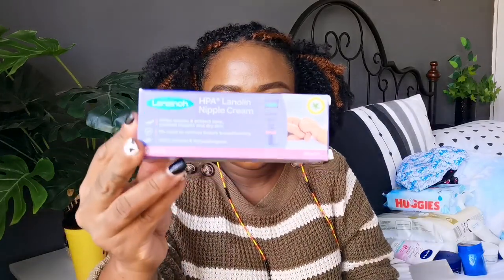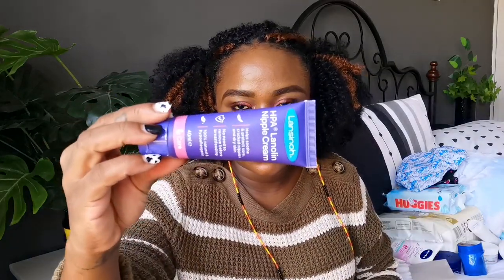And then for me, I also have this one. Make sure you can see here. Yeah, this, it's nipple cream. Let me just take it out. Nipple cream. That's how it looks. This one is from Lansinoh. Nipple cream, nipple cream, nipple cream. If you're a new mom, leave out anything from the things that I've shown you, but don't leave out nipple cream.